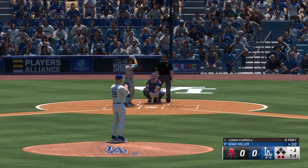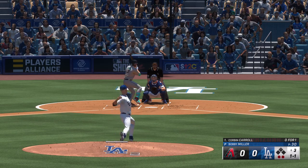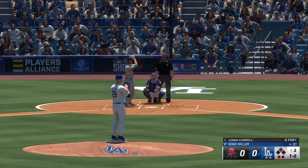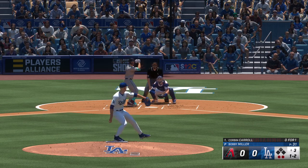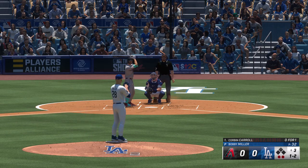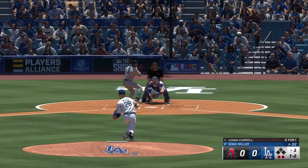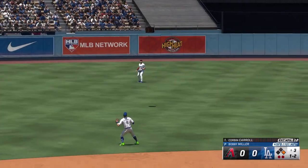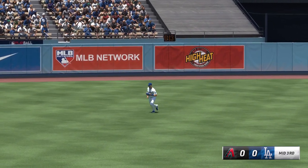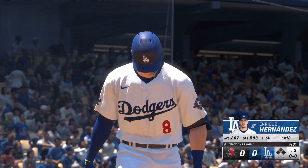Outside low. And the count even 1-1. On the inside corner for a strike. One ball, two strikes. Now a high fly ball out to left center. Pajes sizes this one up and makes the grab. And that's the third out. Ready to go for the last half of the inning.